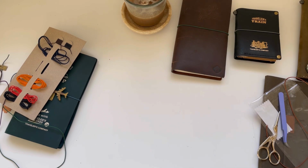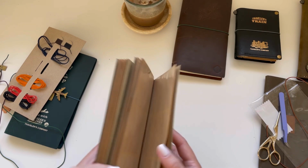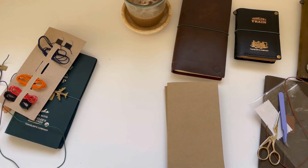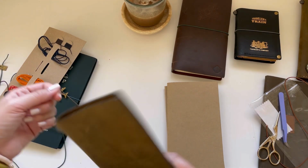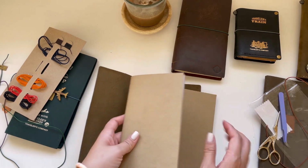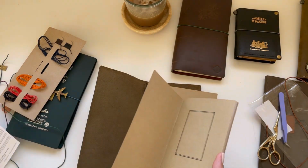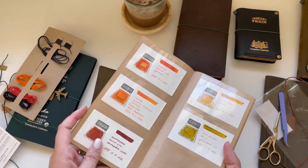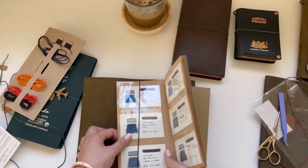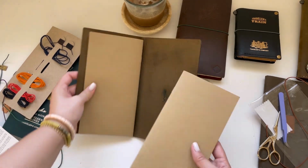And then I have my ink swatches, my ink swatch inserts that I do want to keep in a cover. So I think I will put them in my NYRK for now. I don't know where this came from. I like to put my rainbow colors at the front. And then this one is all browns in the back.